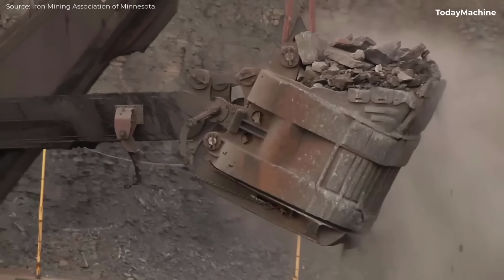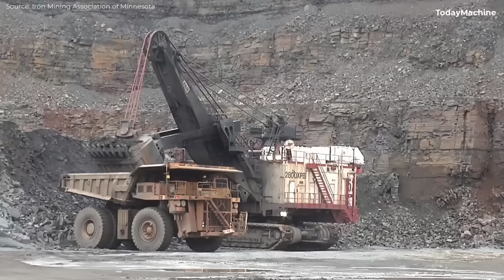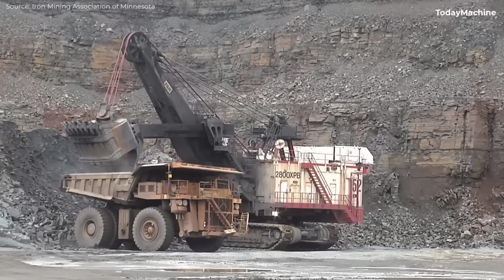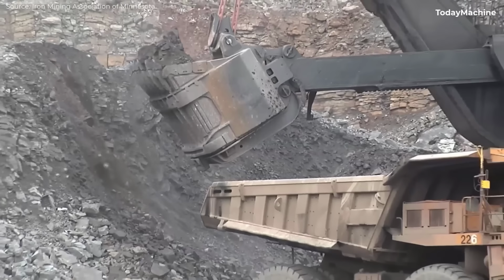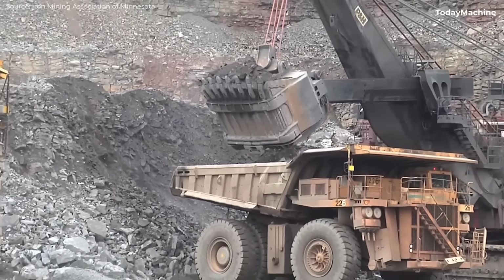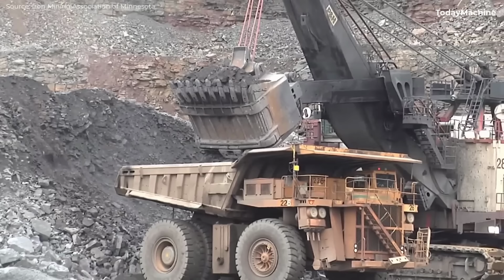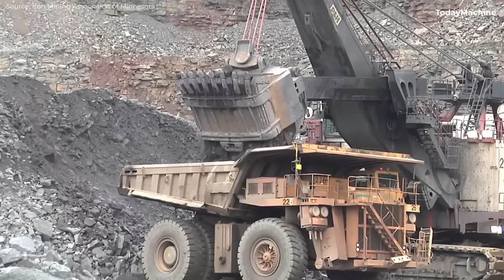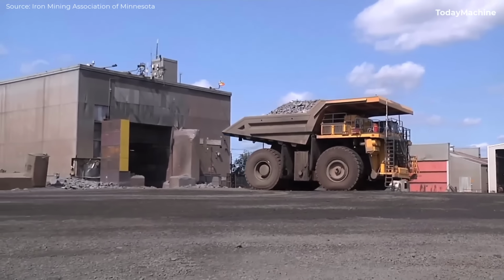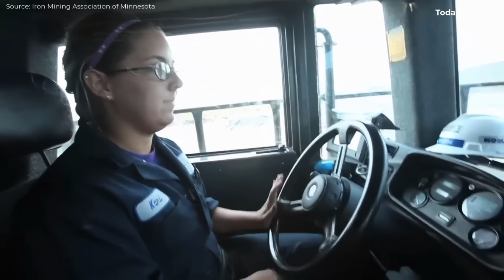The iron-bearing rock in this region, known as taconite, is extremely hard and contains around 30% iron. Using explosives, the taconite is blasted into manageable chunks, which are then loaded into large haul trucks by giant excavators. These trucks, capable of carrying up to 240 tons of rock, transport the iron ore to processing plants and the overburden to stockpiles.